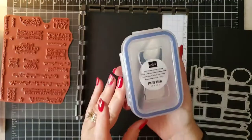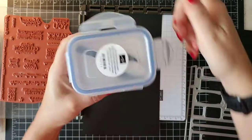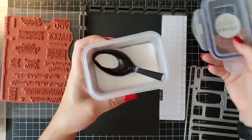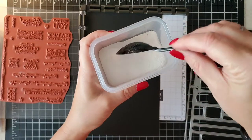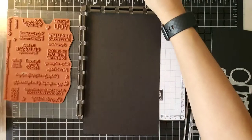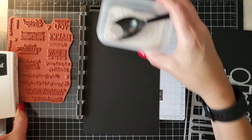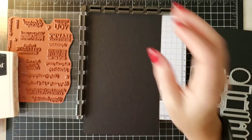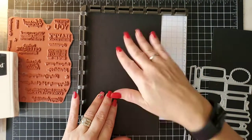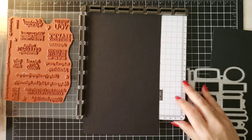So I have my embossing powder in these little containers that I got off Amazon. I like them because they have these little clips, so when I take the lid off, it doesn't fly everywhere. And then I just have a little broken spoon in there. So I'm going to stamp this in the Whisper White Craft ink, put my embossing powder on it, and then I'm going to heat emboss it. Now I'm telling you that because I'm going to do it and the embossing is going to be loud, okay? So in case you can't hear me talking, that's why, okay?